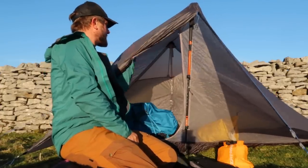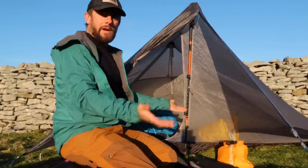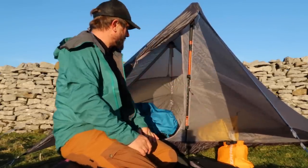It's a single wall tent. Yeah, condensation can be a problem, but normally I would raise it off the ground so you get more airflow underneath, but all this is mesh. So we'll see how we get on.